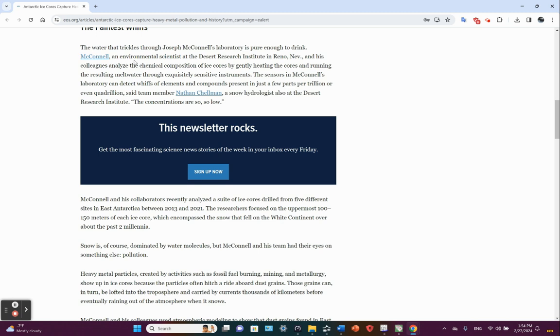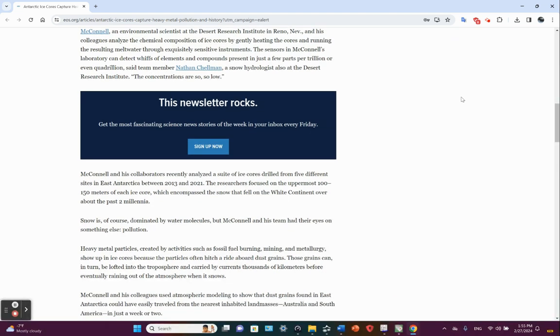Now, Joseph McConnell is an environmental scientist at the Desert Research Institute in Reno, Nevada. His colleagues analyzed the chemical composition of ice cores by heating the cores, taking the melt water and running it through various instruments, probably gas chromatographs, mass spectrometers, and so forth. And their machinery is able to detect the presence of elements and compounds with just a few parts per trillion or even quadrillion, which is pretty amazing.